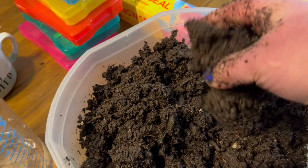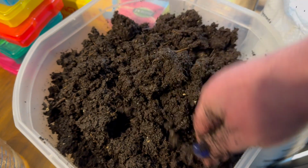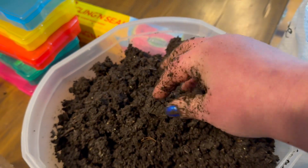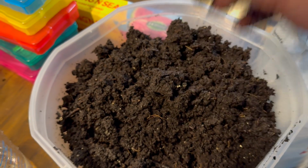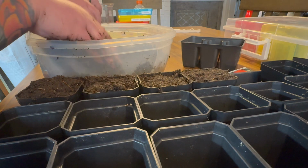So getting started, basically, I just wet my soil. I've had it sitting out in my mudroom for a little while. I try to order everything I need for seed starting season in advance, and this has just kind of been chilling in my mudroom. So I just added a little bit of lukewarm water to that until it was wet enough that it would hold its shape.